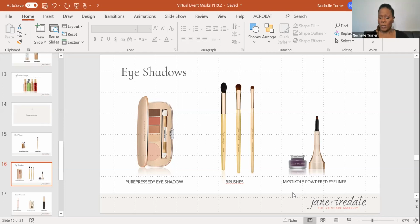Another thing about Mystical, which I totally forgot to tell you, is just how I use the Smooth Affair for eyes to anchor my shadow. You can use the Mysticals to anchor as well to give it that extra staying power. So you have staying power, so you have options here.